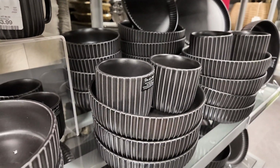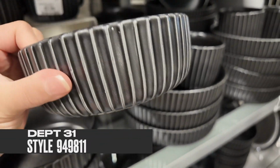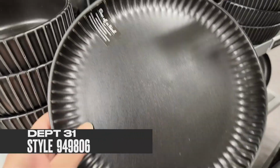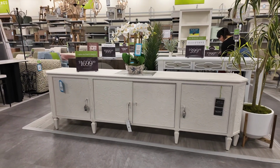I loved their dinnerware here. I loved the black and the fluting, and the cups were just so cute. And for the price point, really, you couldn't beat it. And these plates, oh my gosh, I love these plates. This one, oh my gosh, I wanted to scoop it up and buy it.